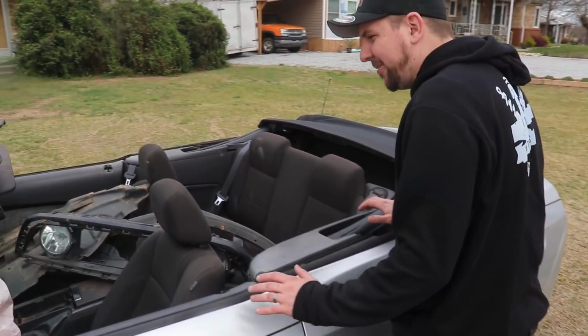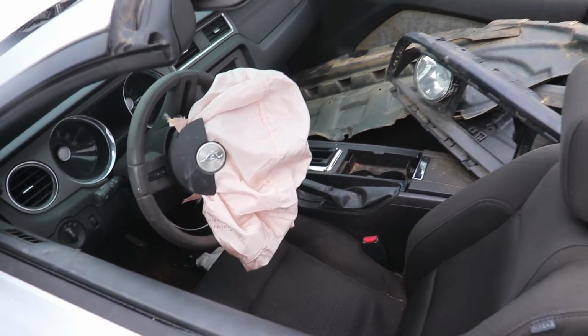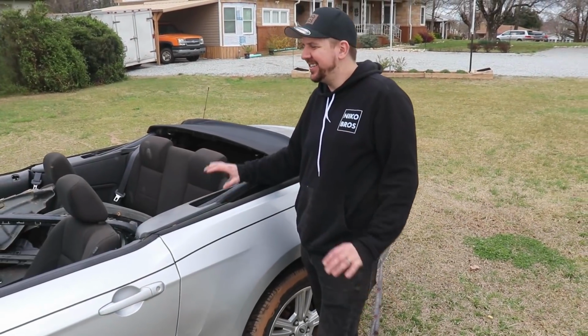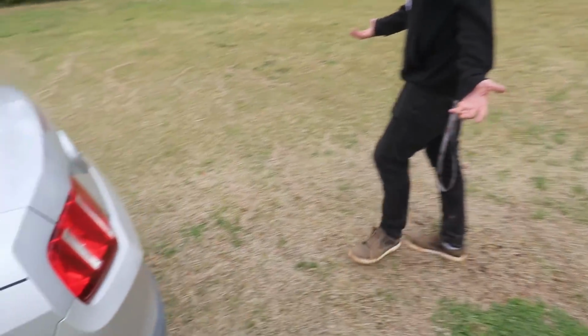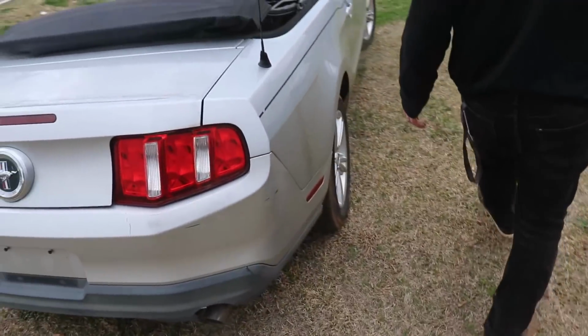Interior looks kind of rough right now. It's full of parts. What is going on, Michael? Blown up airbag. Yeah, it's a budget build for sure. But it's gonna look good at the end. I can see potential. Oh yeah, it's gonna look good. Any more damage around it? It looks just kind of worn out, you know, but being 10 years old.